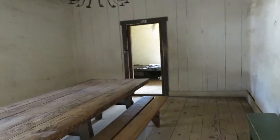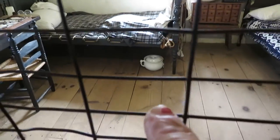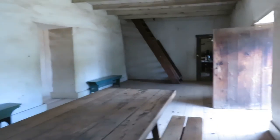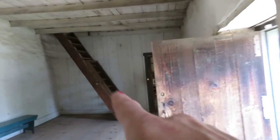Look, the floor looks brand new, for obvious reasons. Because of the area they have dinner or other people's. There's a bedroom, office, and other people's bedroom. All the cool knickknack paddywhack right there. Of course, down there, that's the chamber pot, I guess. Obviously, the ladder is closed for the public.